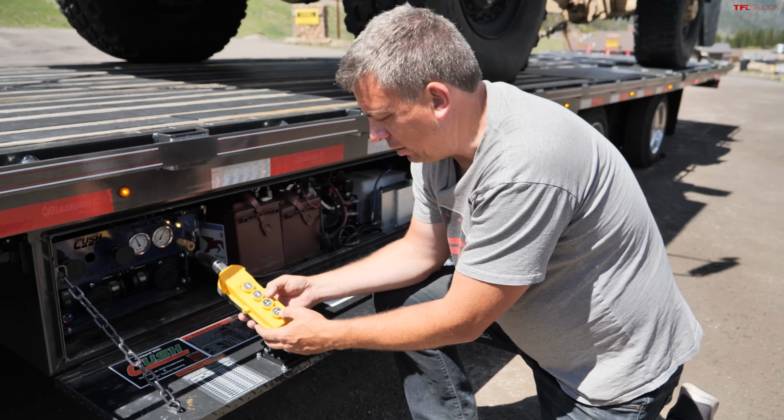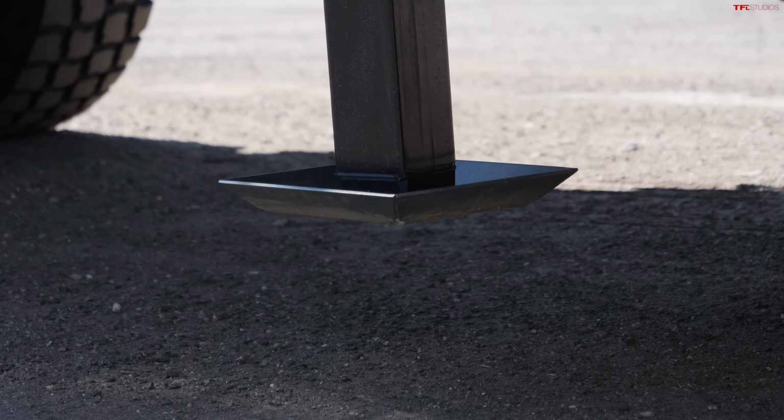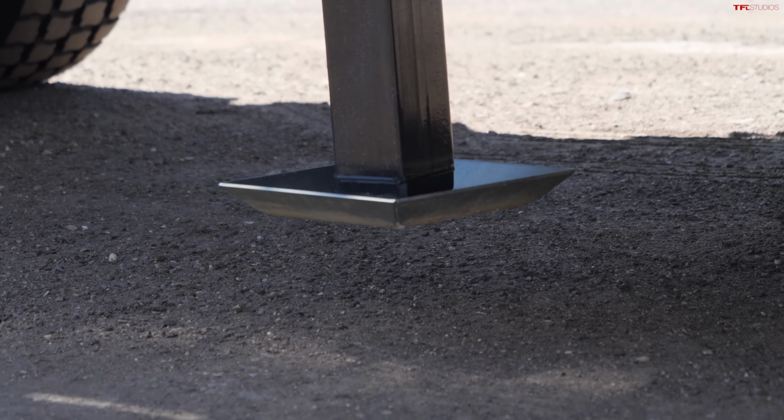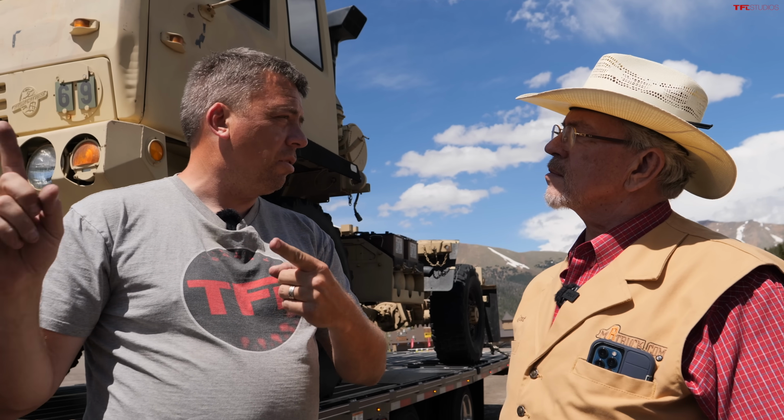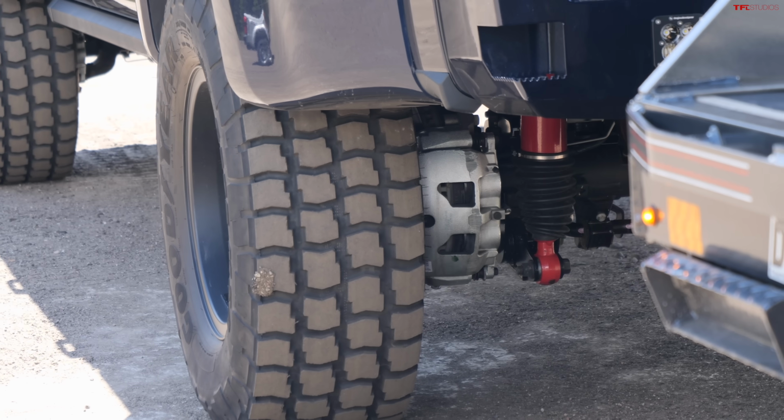All right, Mr. Truck, so let's lower the jacks. Of course, the biggest magic trick of this truck is that you can hook up a trailer without even using the jacks. Really? Oh, yes. You see what I'm saying? Special truck suspension. So let's show that. Cool. Good gosh, that's got a giant brake caliper. Look how big that thing is.